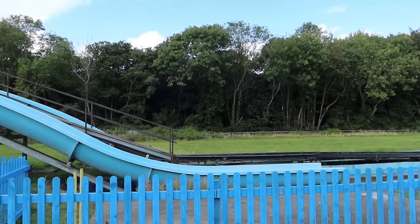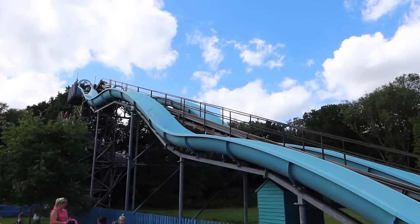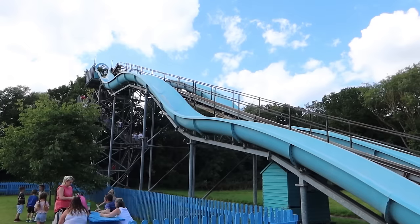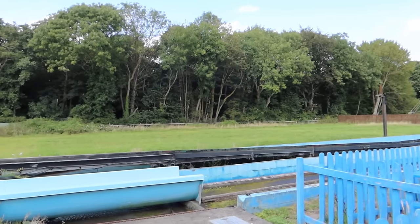It's so busy today, and it's really good to see the park being popular this summer. Here's a look at Wave Breaker that they've got just here, which is a set of two dinghy slides. Queuing all the way down the steps. I reckon that's a good half an hour or so. Really nice to see the park busy.